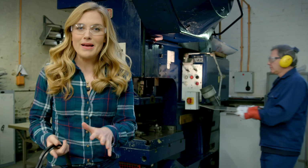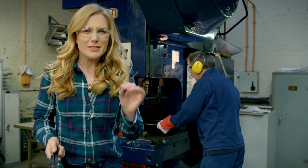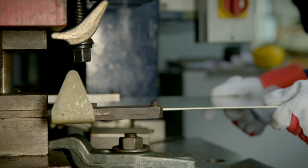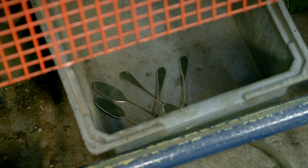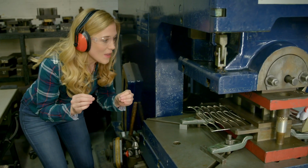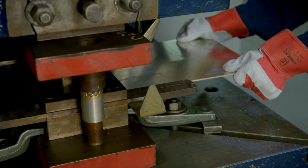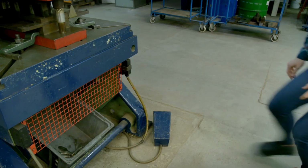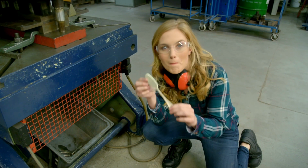The sheets of metal are pushed through this machine. It's called a press, but it's quite noisy, so I'm going to pop on my ear defenders. The press cuts out shapes in the metal really, really quickly. It works a bit like a cookie cutter. The shapes that have been cut out are called blanks.